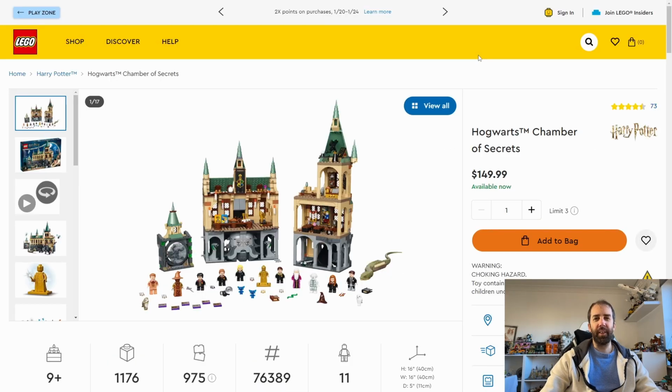Very good. Next we have the Harry Potter Chamber of Secrets Hogwarts Castle. This has been around for a little while now. June 2021 this one came out. Highly popular. I do love this. It is the primary set to build the modular Hogwarts Castle. Very good set, really good. Quite often in the UK, I regularly see this on sale. Obviously, the retail price is £150 or $150 or £130, but regularly at Argos, it's often down to the £100 mark. I think I've even seen it down to 95.